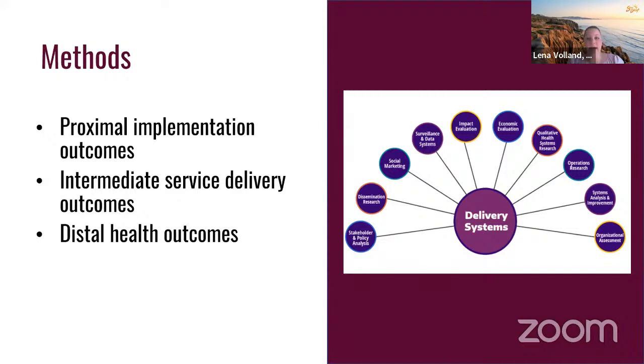The equity, timeliness, speed of delivery, and so forth, and then really distal health outcomes. So what is the ultimate outcome for the patient? And there's many different ways, really depending on what we are focusing on. In the center, we always have our delivery system, so our healthcare system.